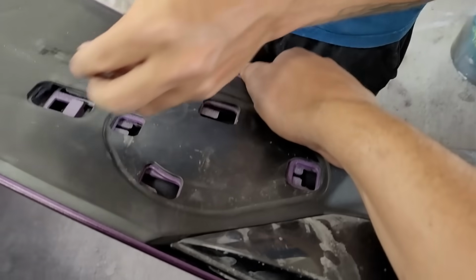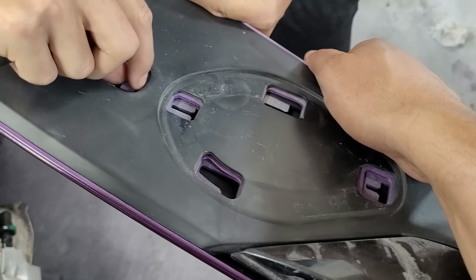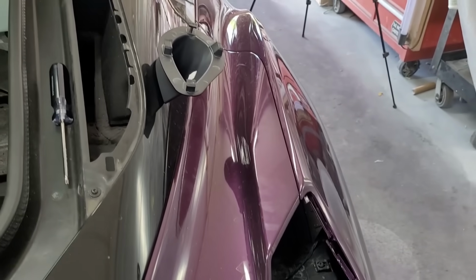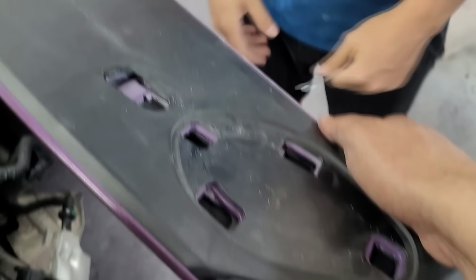Zach, show me what you just did. You take this little clip thing off and it slides right here to unlock it. Yeah, so there's like a trap door under here, and if you don't know that, the only other way to get it off is by destroying the wing support. So now that that's off, there's some movement in there, we'll be able to lay this down and put our wing in place.